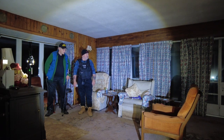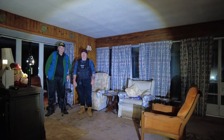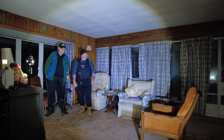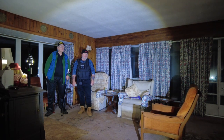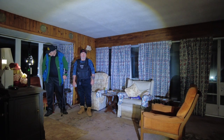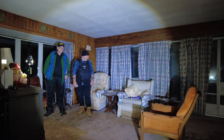We're actually at another new location this week. It was offered to me by the same guy that offered me the farmhouse, James. Thank you for this one. This is known as the Mould House. Obviously, we know why it's called the Mould House, because it does stink, in actual fact. It is quite mouldy.